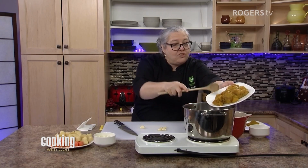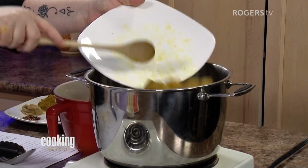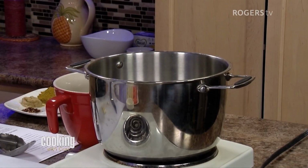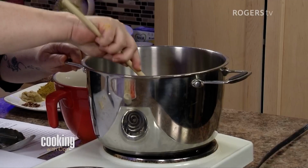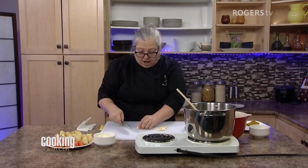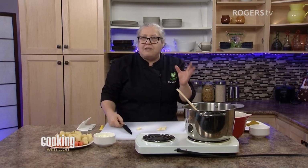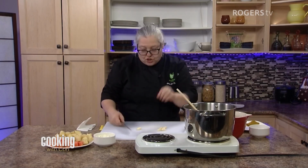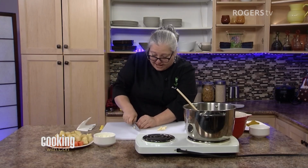I know that my pan is not super, super hot right now, but it's just hot enough that I can put in my turkey and let those flavors incorporate. So get my turkey into the pot and let that just hang out a bit. I've got it on high right now, and I'm gonna listen, because if I hear the sizzling, that'll indicate to me that my pot is nice and hot and I can stir it around. It'll be beautiful.